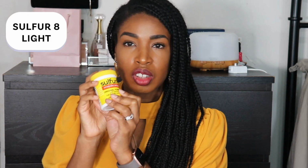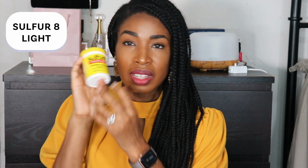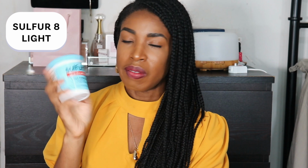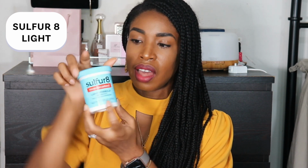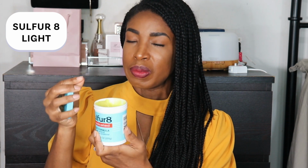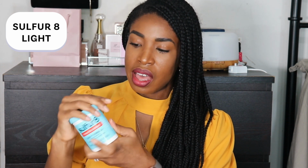Another way to get over the smell is to use the Sulfur 8 light formula. This also comes in a light formula, which is in this light blue bottle. I've used both of these. I'd say the consistency is similar in terms of the greasiness. It's still yellow, but it tends to smell less medicinal than the original formula.